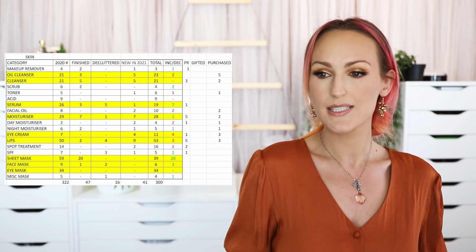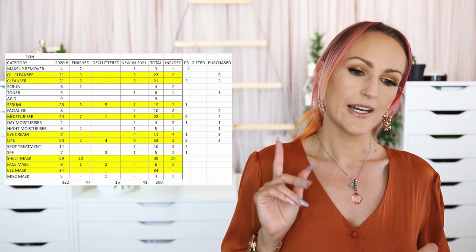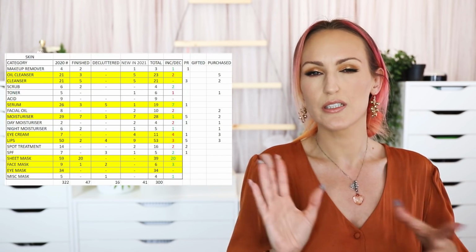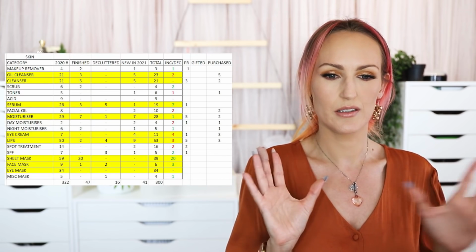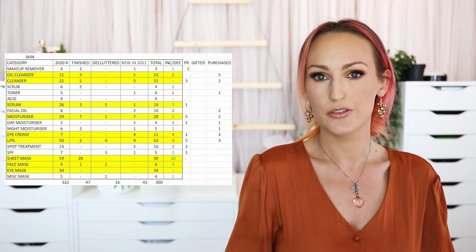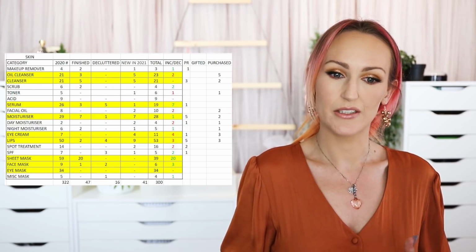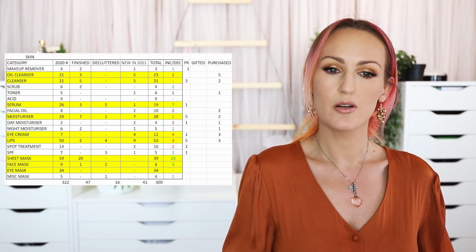So I'm going to start with skin, and I'm going to show you my table of numbers. Now, some things that you might have questions about with this table. Anything that's highlighted in yellow, I want to try to focus on minimizing as much as I can in the following year.